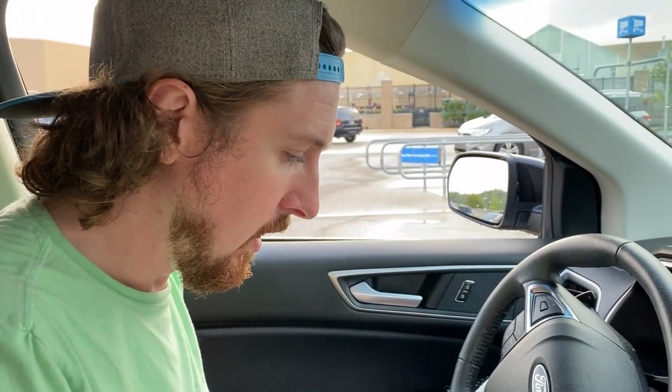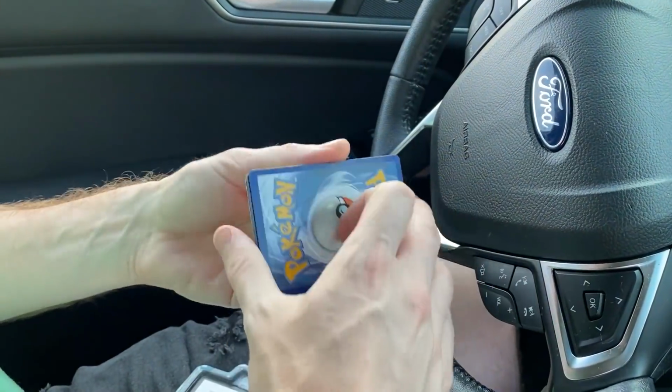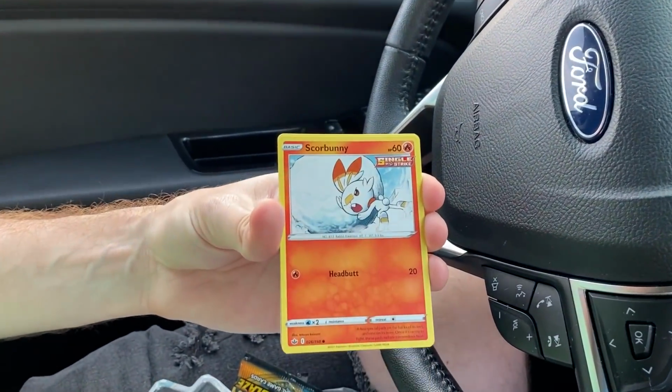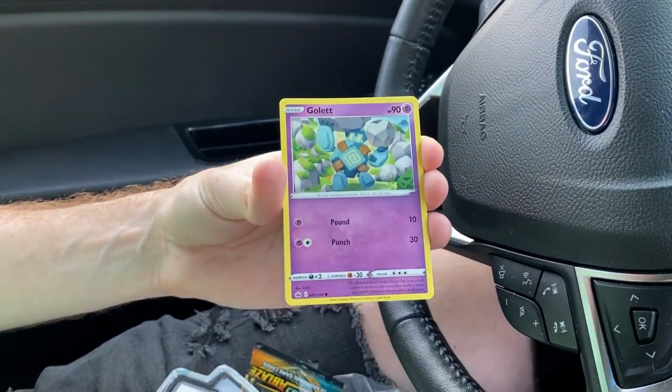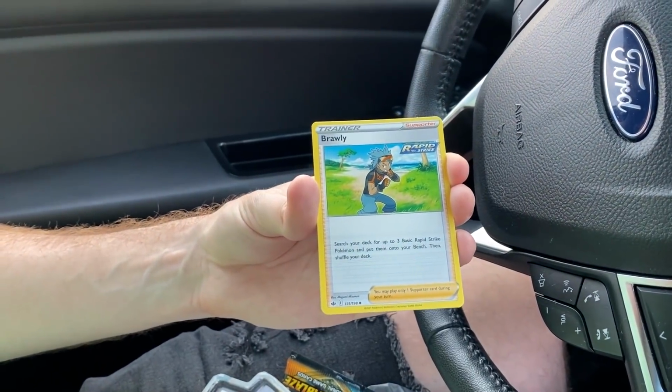I don't know what I was doing there. All right, here we go. Chilling Rain. Come on, Chilling Rain. What do we got? We got Squovit, Scorbunny, going into a Golett. We got Energy. Sorry, I had to do it.